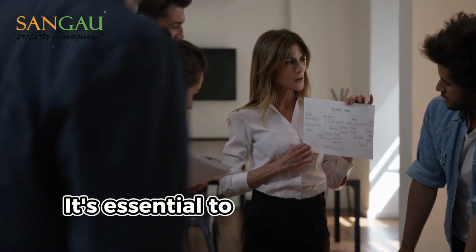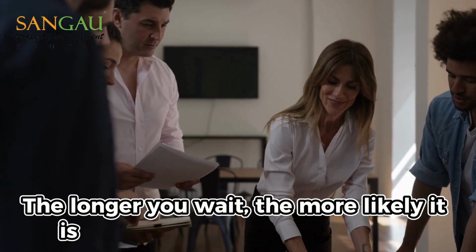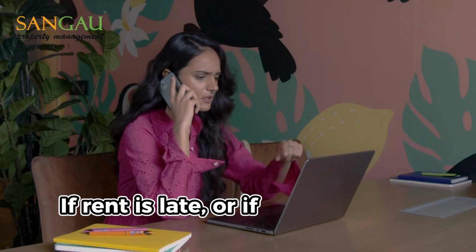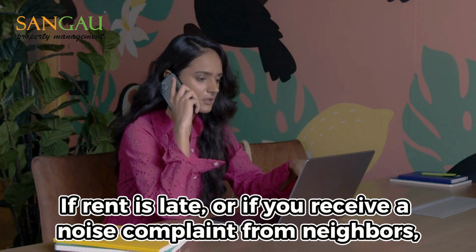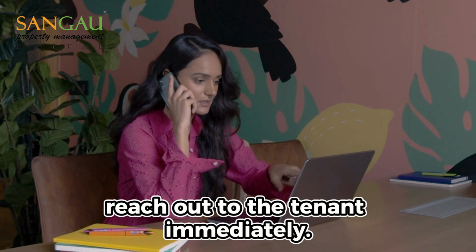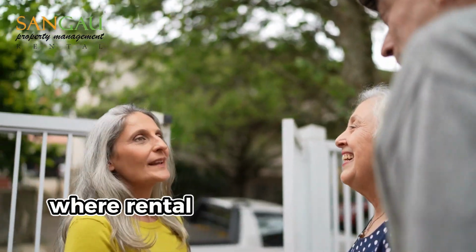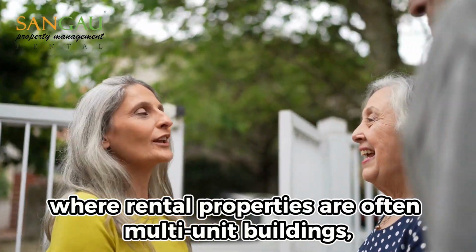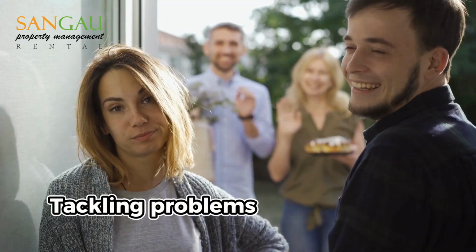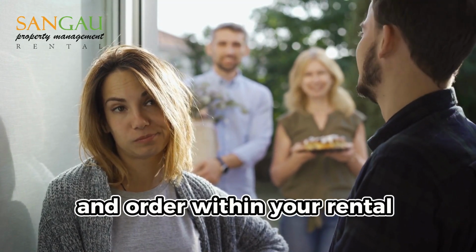4. Address issues promptly to prevent escalation. It's essential to address tenant issues as soon as they come to your attention. The longer you wait, the more likely it is that the problem will worsen, making it harder to resolve. If rent is late, or if you receive a noise complaint from neighbors, don't wait for the issue to resolve itself. Reach out to the tenant immediately. This is particularly important for property managers in Bangalore, where rental properties are often multi-unit buildings, and one disruptive tenant can easily affect others in the community. Tackling problems early will help you maintain peace and order within your rental property.